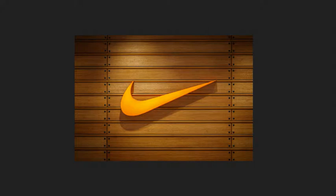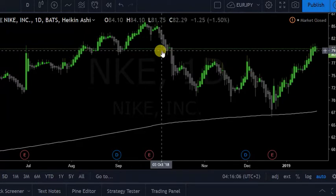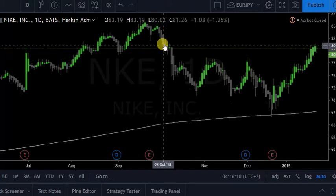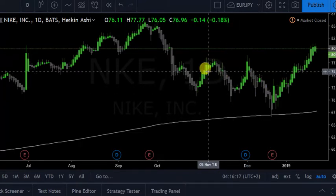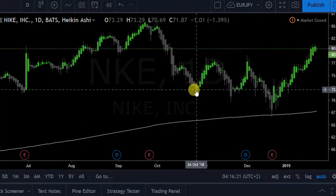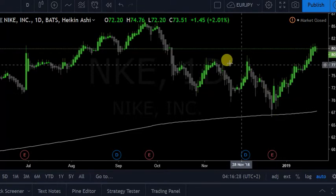So the first thing I'll do is jump over to the price chart, and we'll do a little bit of technical analysis. As you can see, in more recent times, since the fourth quarter of last year, Nike has basically followed the market. It's been on a decline. It hasn't fallen as drastically as some of the other stocks in the market, and then just the overall S&P 500.